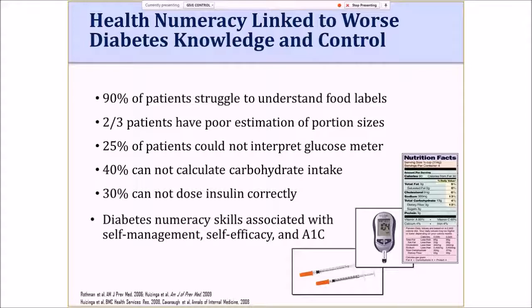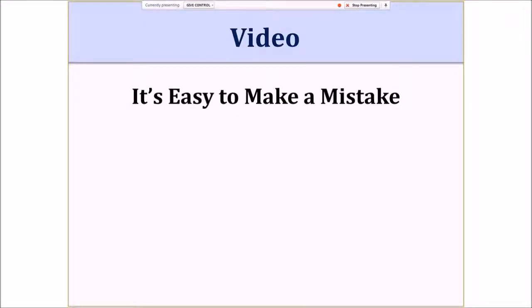25% of patients can't interpret a glucose meter. 40% couldn't calculate carbohydrate intake. 30% didn't dose their insulin correctly. So, obviously, their numeracy was associated with their A1C, their self-management, and their confidence. So this shows you it is very easy to make a mistake. It also shows you patients can understand a little bit, but sometimes it's just enough to mess them up. So what you do, you come out of that examination room, with this intelligent woman or man, thinking, God, I hope I don't make a mistake with my medicine, because I did not understand anything he or she said to me.